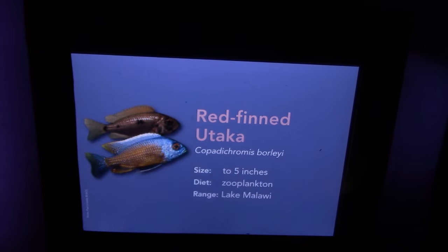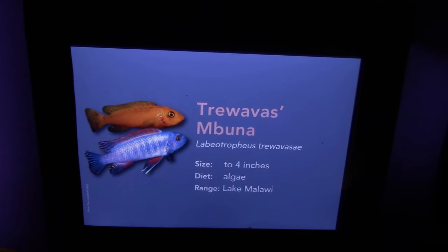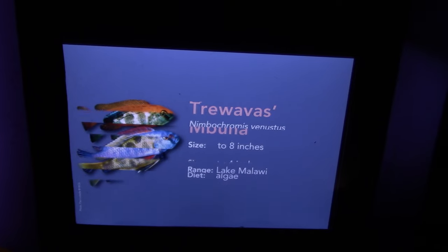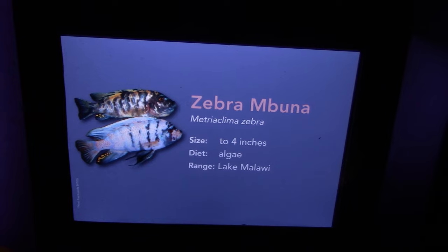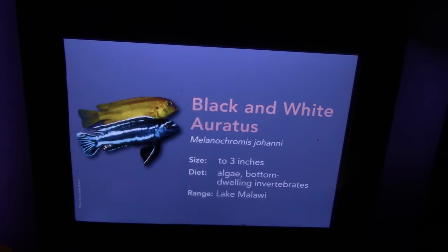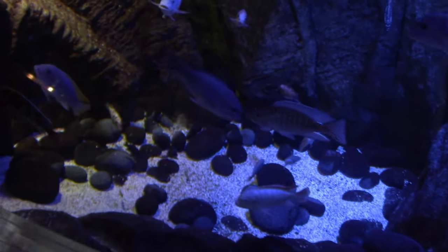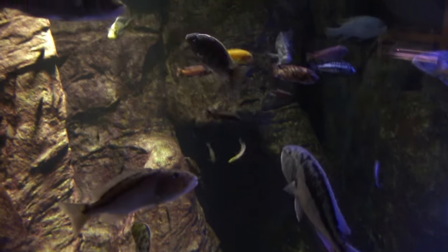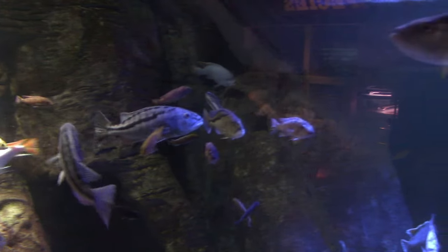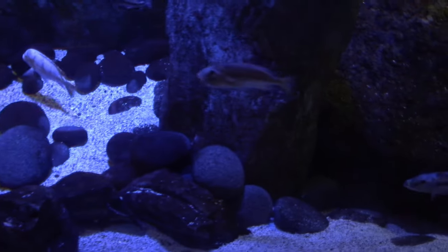It's all African fish, so I'm going to end up messing them all up, so I'm just going to show them to you. Fish from the Great Lakes of Africa. And I didn't recognize any of those names. It's entirely possible this is the first time seeing some of these fish.